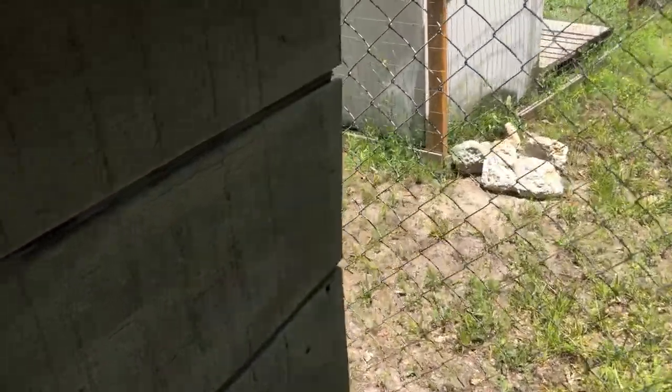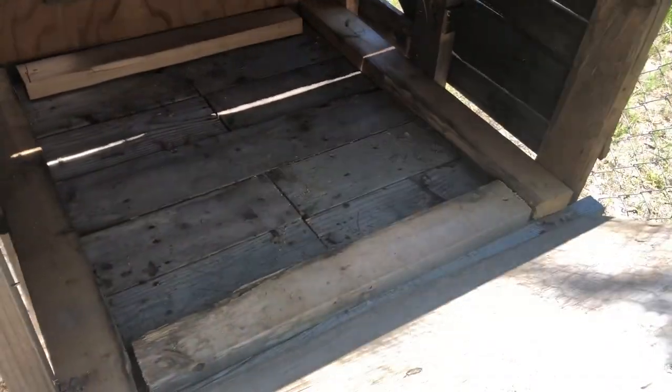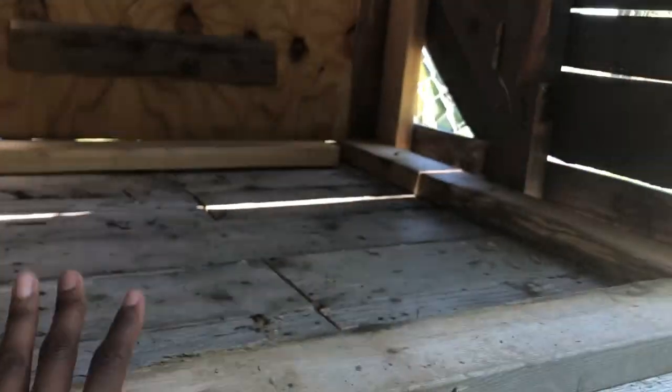So this latches in the back too, like this, so she can take this out. And it comes all the way down, and she'll be able to retrieve her eggs. You just let it all the way down. I also need to add another hinge. This only has one hinge. I ran out of hinges. When I get back, I'm going to move this over here and add another one over there, so it's more secure. But she can get in here and clean it out.